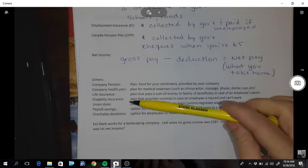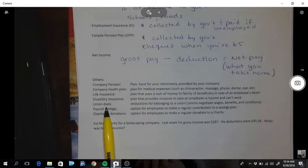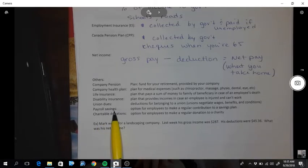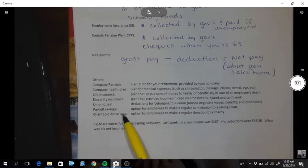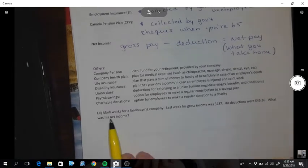You might have other things: life insurance, disability insurance, a union due. Some people, like teachers and nurses, belong to unions. A union is a group that represents you and fights for things like negotiating your wages. So you have to pay into that union. There might be other savings plans for employees, and your company might make you pay donations on a regular basis off your paychecks.